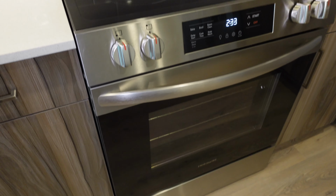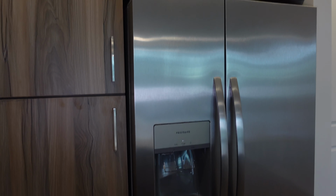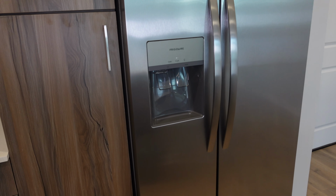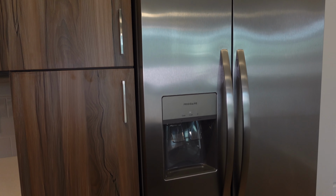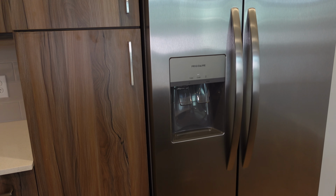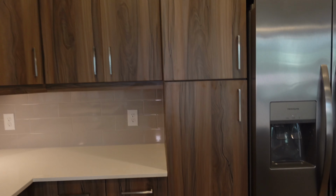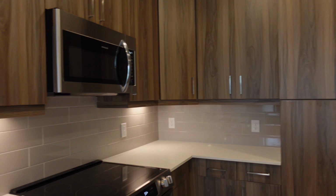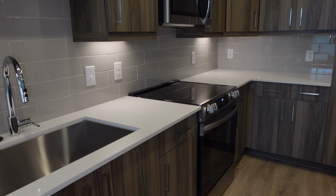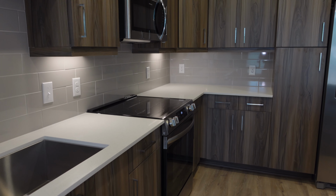Over here, I have my oven stove combo with the microwave on top. And then my fridge is over on this side, which is pretty similar to what I had before. The side-by-side French doors, I believe is what they call this, with the ice and water maker on the outside. So yeah, besides that, y'all, I have so much cabinet space in this kitchen. I will definitely not have any issues when it comes to storage in the kitchen at all.